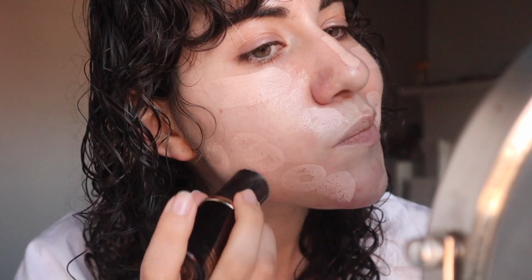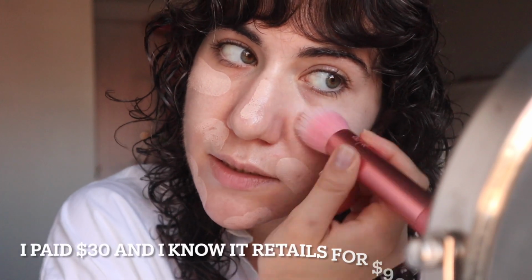I got this foundation stick from the cosmetics company store, which is sort of like a wholesale kind of store for cosmetics, and I know a lot of people will say you shouldn't get your cosmetics from there, they might be expired, but I've never had a problem with this particular foundation and I got it for like a steal.